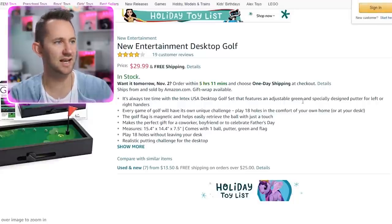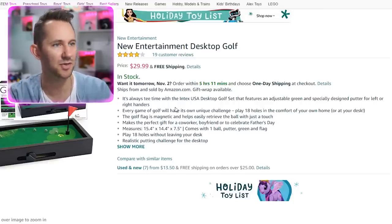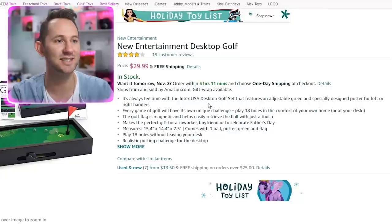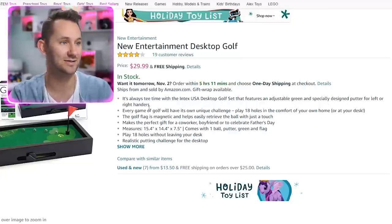New entertainment desktop golf. Does it include a golf stick? Well, in a past video, one of the reviews was like, does it include a golf stick? Someone's like, yes, definitely a golf stick. It's always tea time with the Intex, I thought it said latex, with the Intex USA desktop golf set that features an adjustable green and specially designed putter for left or right handers. I don't like the word putter. Maybe it's because it sounds like pooter.